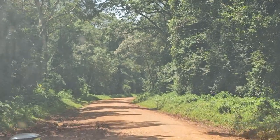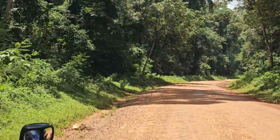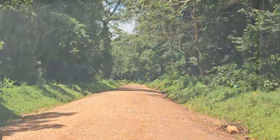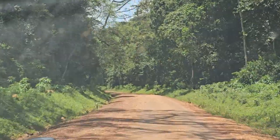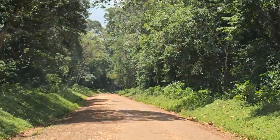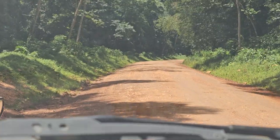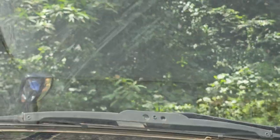So we are going to the highest point in Kakamega Forest, and according to our guide, we're going to be able to see the forest. So we're gonna leave our car here.